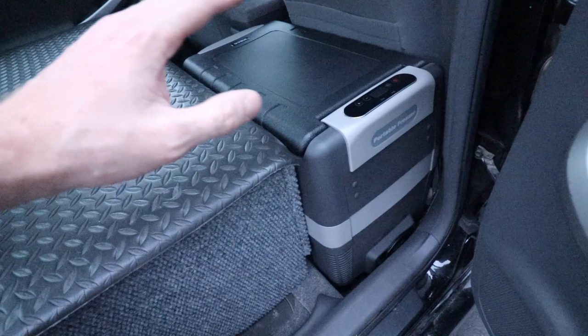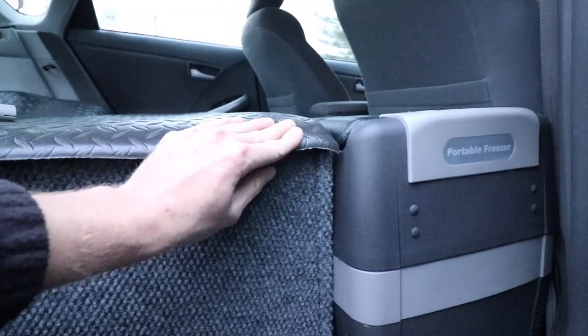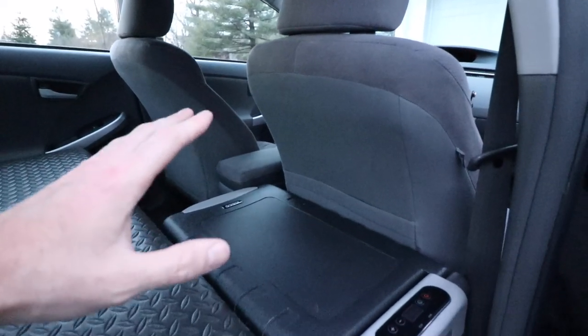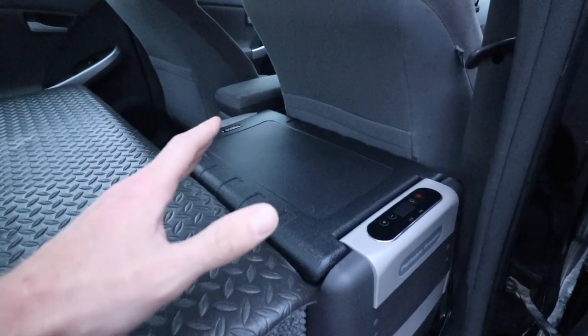Well, everybody, it fits perfect. My measurements came out dead accurate. It is completely level with my platform here, and I can even have the passenger seat back almost all the way. I'm not gonna plug it in just yet, but I can't wait to break this thing in.